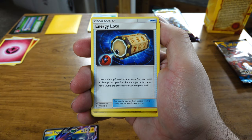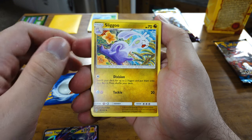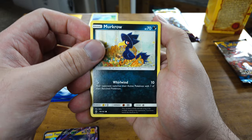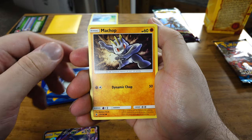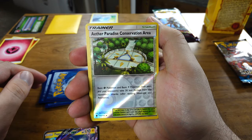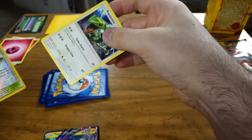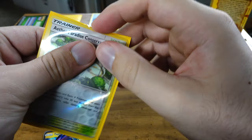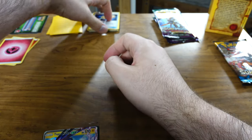Then we have Energy Lotto. Sliggoo? I don't think I've pulled that before, at least in this one. Brooklet Hill. Heliolisk, Murkrow, Alolan Sandshrew, pretty cute, Machop, its fighting pose there, Chansey, Aether Paradise Conservation Area Reverse Holo, no idea if that's... and another Rayquaza, wow, look at those solid Rayquaza pulls there. Add that to the Guardians Rising pile.